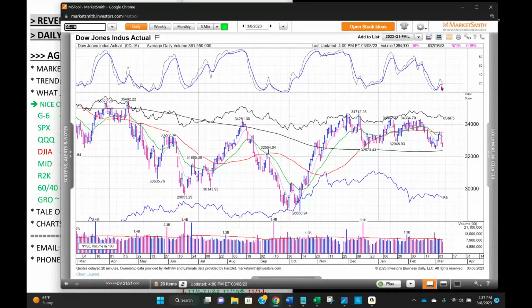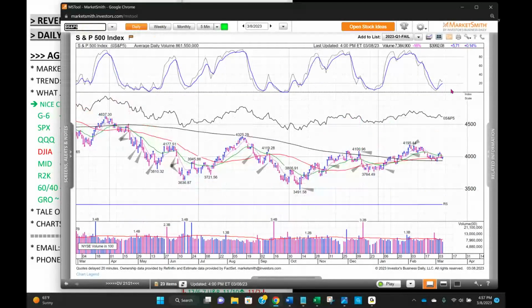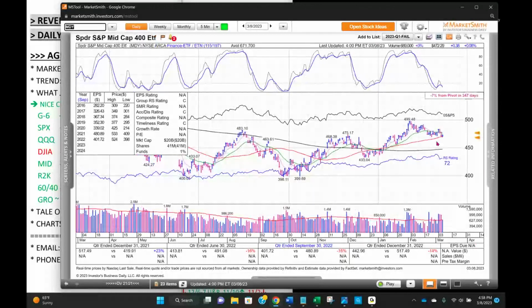Now, let's note the stochastic also tried to break above oversold, coming back to oversold based on the action of the last 2 days. Let's check that very quickly on the S&P 500. Not quite as bad. You can see it hook up a little bit because of this slight positive close. NASDAQ 100 looks even better, making new highs as part of this recovery on the stochastic, even though price is not. Let's go to mid caps, which were leading for a while, but not after these.